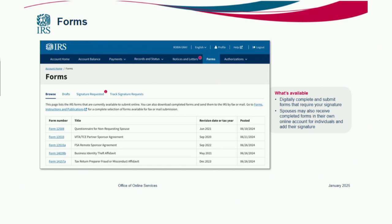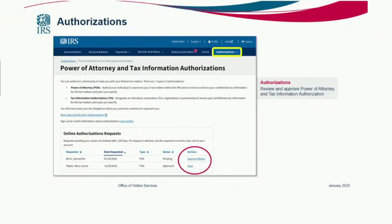Now on the forms page, taxpayers can now digitally complete and submit over 30 types of forms that require a signature. Signatures may also be requested and added for forms that also require a spouse signature. This is also a new feature.